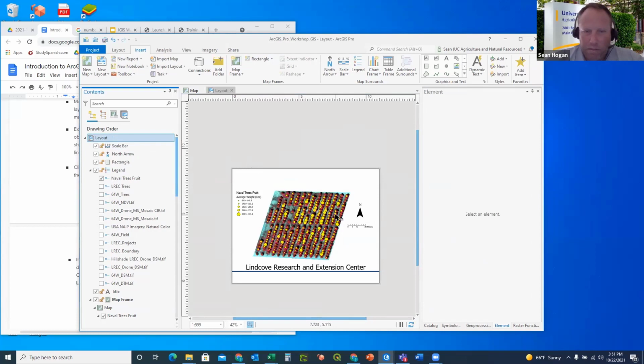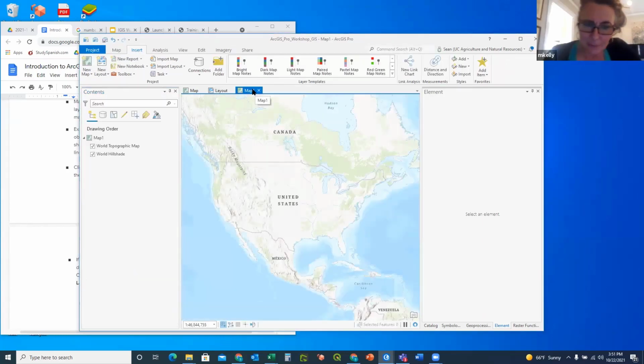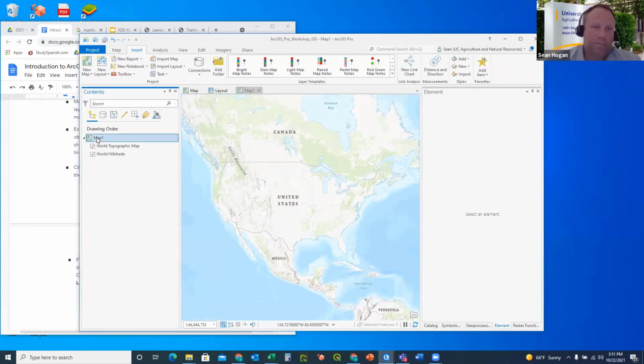So only two more map elements to add, and it will look just like what you have in the directions. One of those map elements though is a call out. To do that, we're going to add a new map under insert. I'm going to add new map, and you'll see a new map pop up here with everything in it. And then I might double click on this, and call it my call out. Enter.